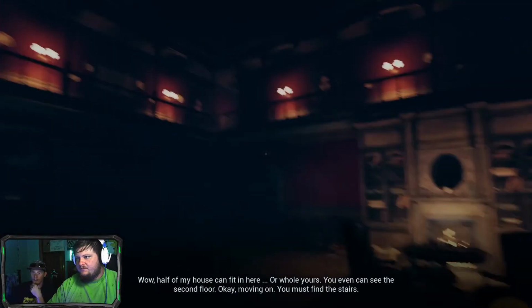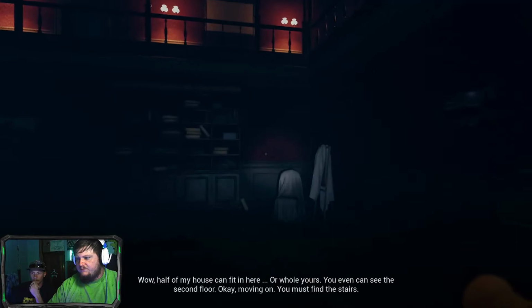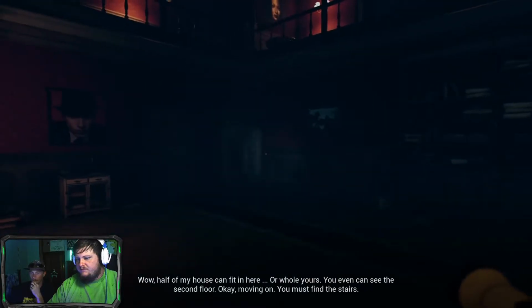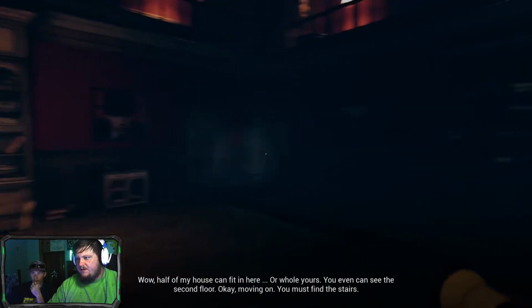Wow, half of my house can fit in here. Or the whole of yours. You can even see the second floor. Okay, move it up. Okay. You must find the stairs.